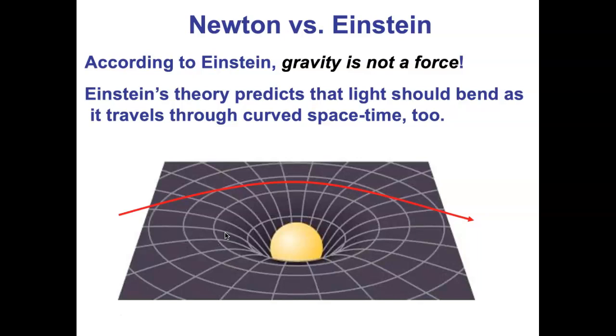Now, there's an interesting implication to Einstein's theory of gravity. According to Isaac Newton, gravity is a force between two objects based on their mass. Well, light doesn't have any mass. So according to Isaac Newton, light shouldn't feel gravity. But according to Einstein, gravity is just the curvature of space-time. And so anything moving through curved space-time will take a curved path, including rays of light.